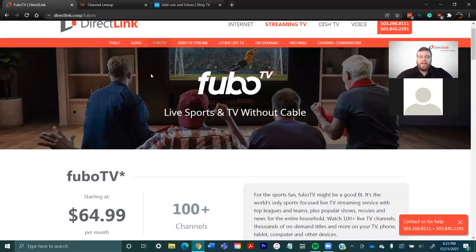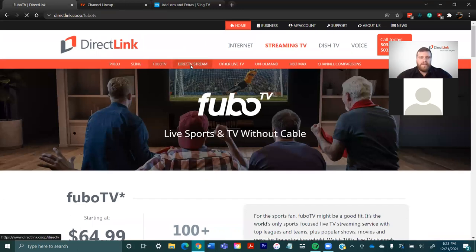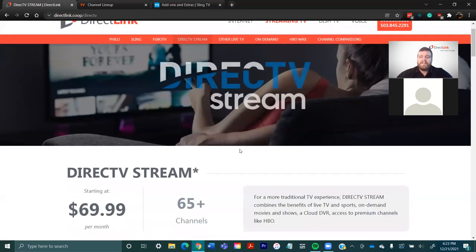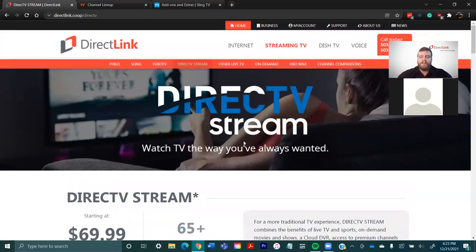Let's go ahead and jump into the next one that we'll talk about, and that is DirecTV Stream. Similar to DirecTV Satellite, but this is their streaming TV service that runs over your high-speed internet connection and not their satellite service. So if you sign up for this, you won't have to get a satellite dish installed on your home or anything like that. You can use this on your existing Fire TV stick or other streaming device if you have one.